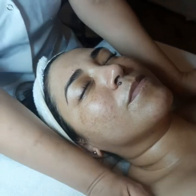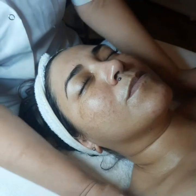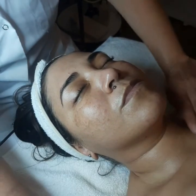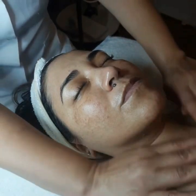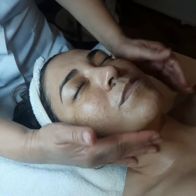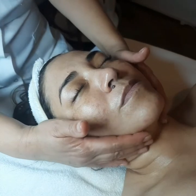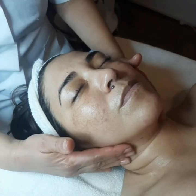After the massage, I will apply a mix of active ingredients. I'm not going to use electroporation because the massage helps the penetration of substances. Finally, I will apply a sun cream, and it is important to recommend the use of products at home to maintain the benefits of the treatment.